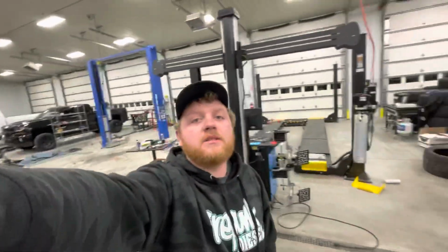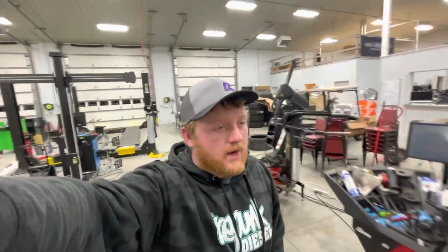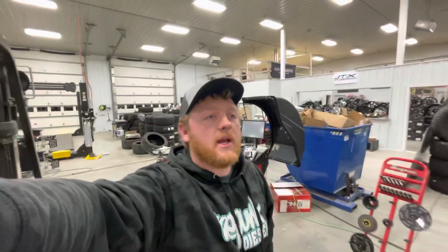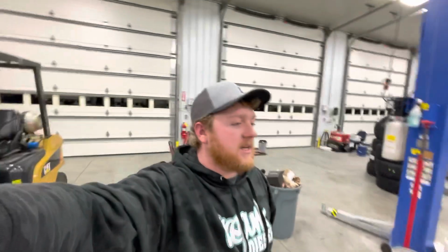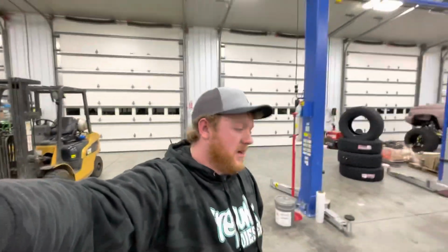What's going on, everybody? We got some more progress on the trucks in the shop. My personal truck, the white truck, should be finished up first of next week. We had a little bit of issues with some parts that aren't important now. They are fixed. We have everything here. We're going to be a couple days late on the deadline, but we talked to the customer. He's perfectly fine with it.